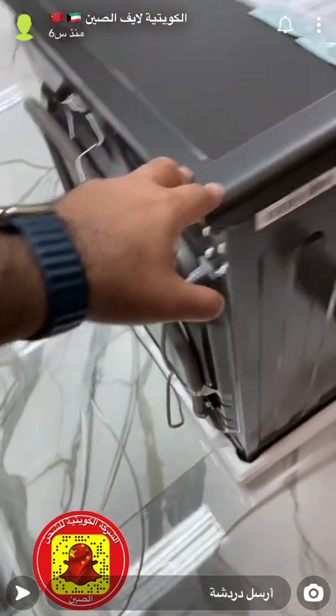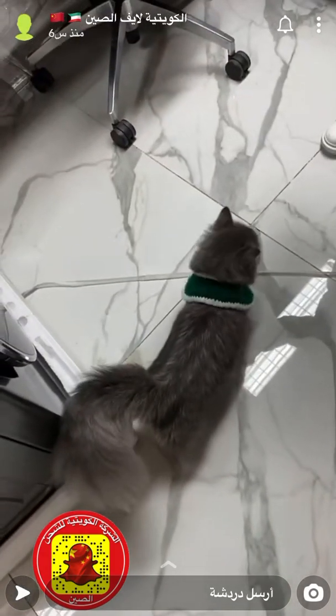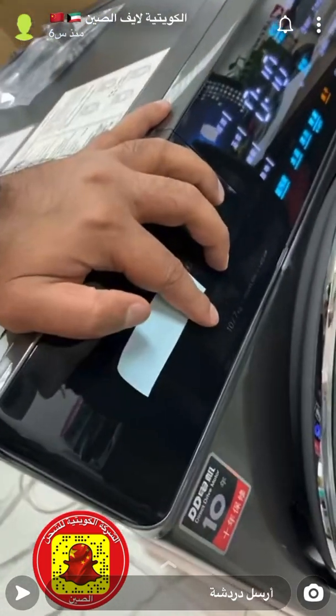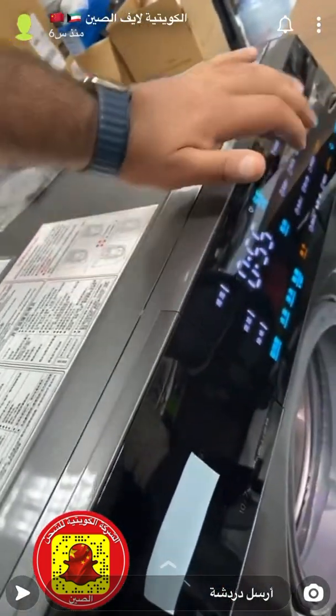This washing machine has a 10 year warranty. One year? Okay, 10 what? This is 10 liter. Inside the capacity, yeah. In the beginning it is 10 kg. This can hold 10 kg. All touch.